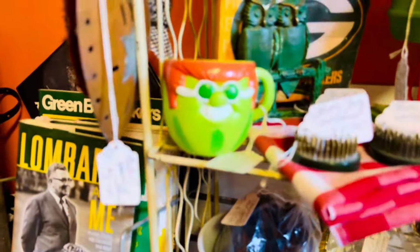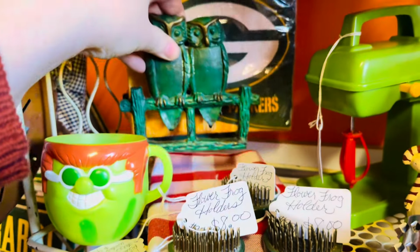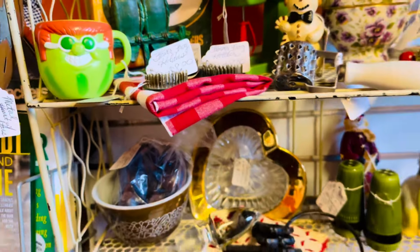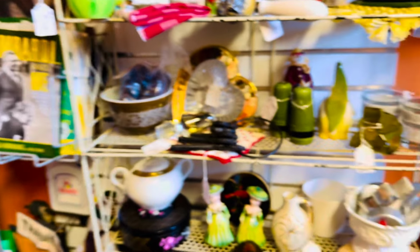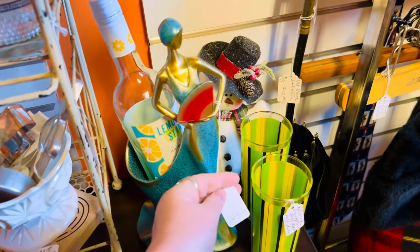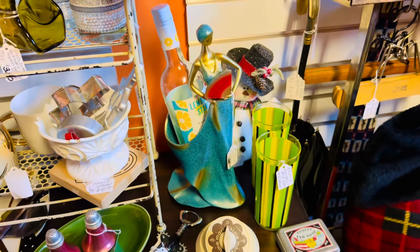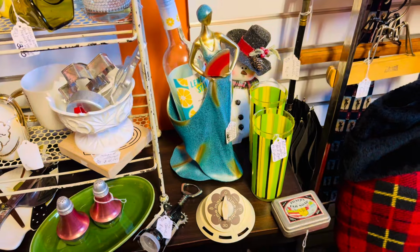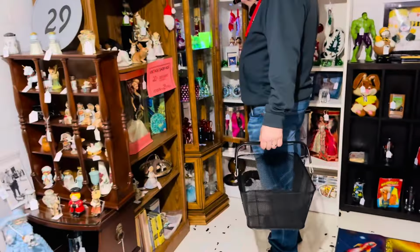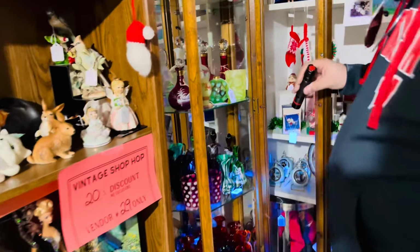Look at that guy. Ooh, I like the owl napkin ring holder. There are some flower frogs for $8. Look at her. $38, a wine caddy. Oh, the Tupperware. Oh, gosh. Frank and his flashlight. You remembered it this time. I did. Let's see some of the glowy.